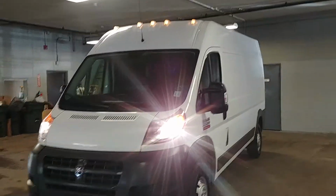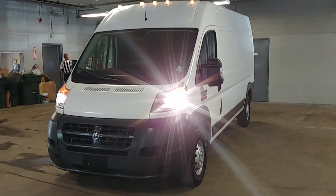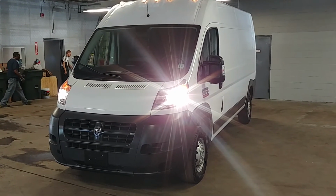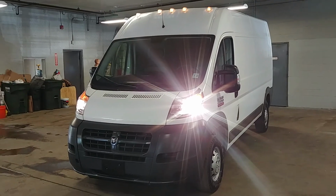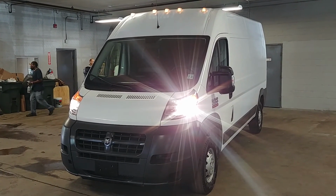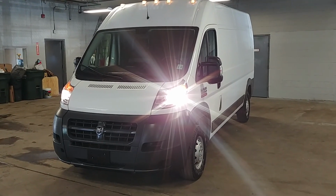Vehicle looks great. Folks, once again, vehicle looks good for what it is. Once again, this is the 2017 Ram ProMaster 2500 high top, long wheelbase with some collision damage on the passenger side. If you guys got any questions, concerns, don't hesitate to ask. Thank you and happy bidding. Oh, and only 17,000 miles in this vehicle.